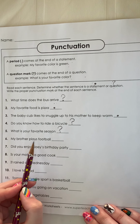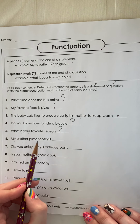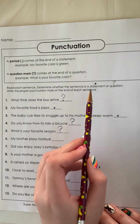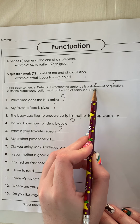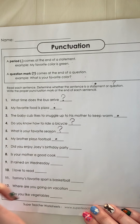My brother plays football. I am not being asked anything in this sentence or statement. So I know that it is just a statement. It's not a question. So I'm going to go ahead and put a period at the end.